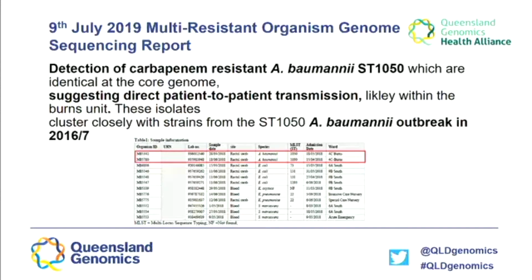So, dear Crispin and team, please find attached the latest QGHA report covering sequenced gram-negative resistant bacteria strains at the RBWH. There are a few notable things. There are 2 new crab cases from 4C burns, which are identical to each other, which is evidence of direct transmission. And more worryingly, they are the ST1050 and closely linked to the 2016-2017 outbreak. Clearly, this problem has not gone away, and we would be very interested to hear your thoughts on how this has reared its ugly head again. Are there previously colonised patients that have come back to the ward, or could there still be an environmental reservoir that we are unaware of?